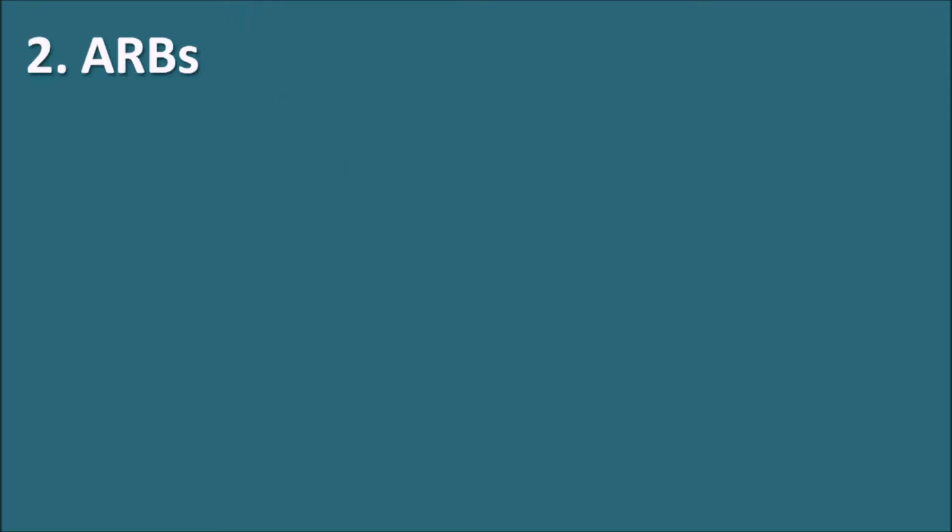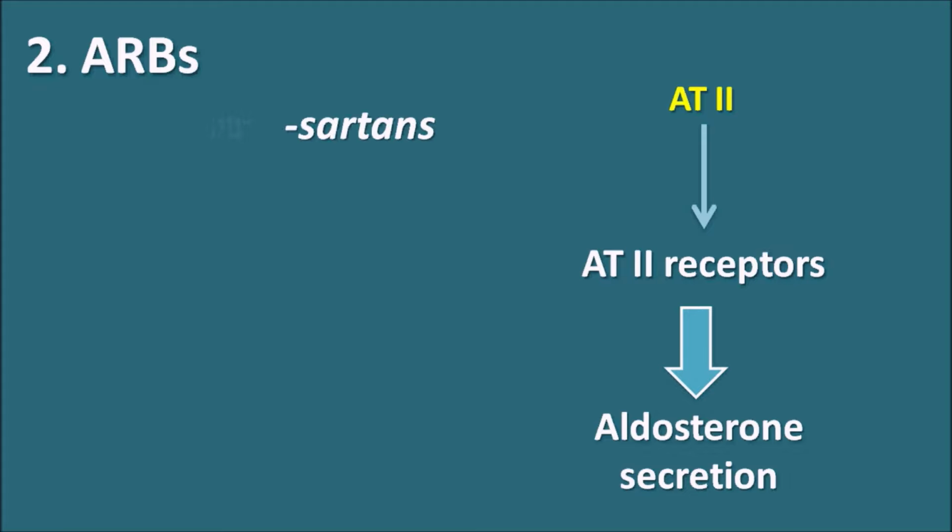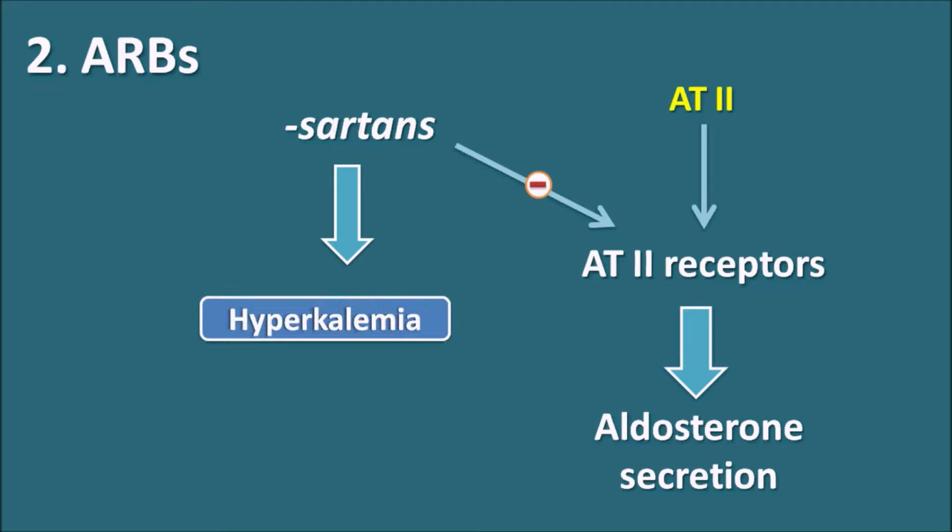The second type of drugs are the ARBs, angiotensin receptor blockers. These are similar drugs to ACE inhibitors, but they act on the angiotensin 2 receptors. Angiotensin 2 acts on the angiotensin 2 receptors, thereby again increasing aldosterone secretion. Now again, drugs called sartans inhibit these angiotensin 2 receptors, thereby they inhibit aldosterone secretion. So just like the ACE inhibitors, sartans can also induce hyperkalemia.